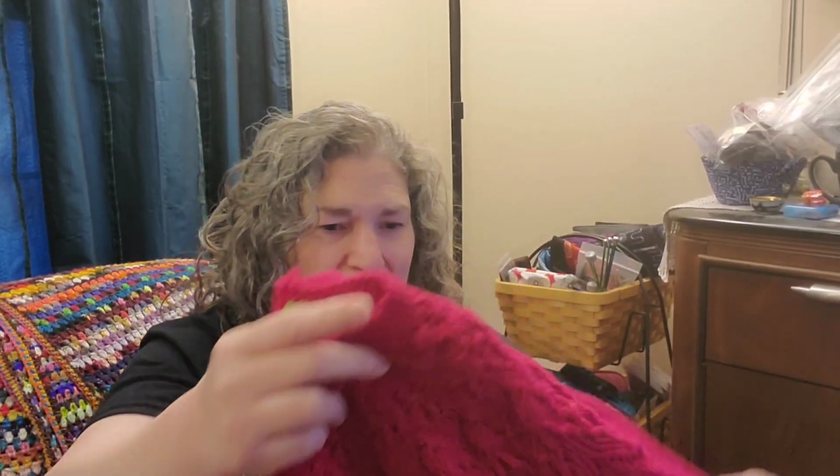Like right there, I don't know if you could see it. See that little weird setup right there? Not setup, but those wonky stitches. It's because they are not woven in. So I'm probably going to have to do a really good job of weaving in the ends on this sweater.